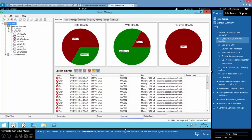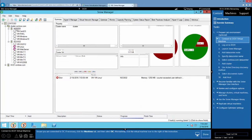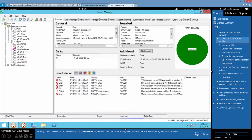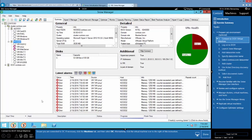Let's go ahead and browse into some of the additional cluster settings here. So from here, I have the ability to validate or test my cluster. As I drill down into the cluster level, I can actually pause and resume some of the nodes. This is some of the failover cluster functionality that we're going to be talking about in slides momentarily. I can deploy virtual machines, import them, change different settings, enable remote management to the host, and connect to it and perform standard operating tasks.